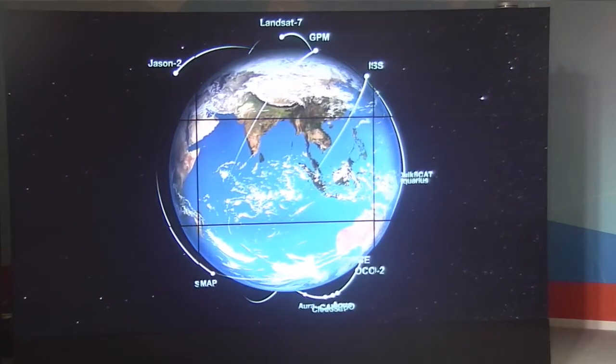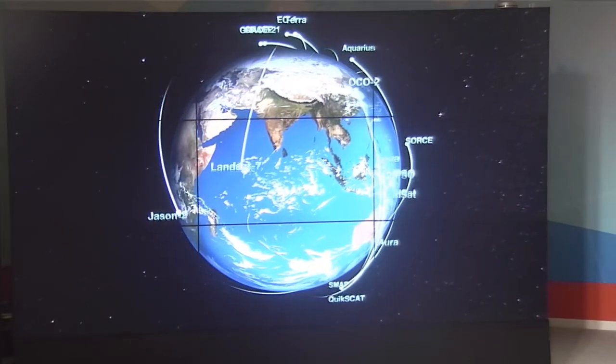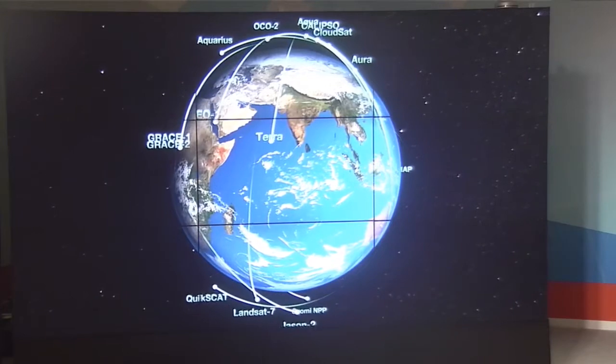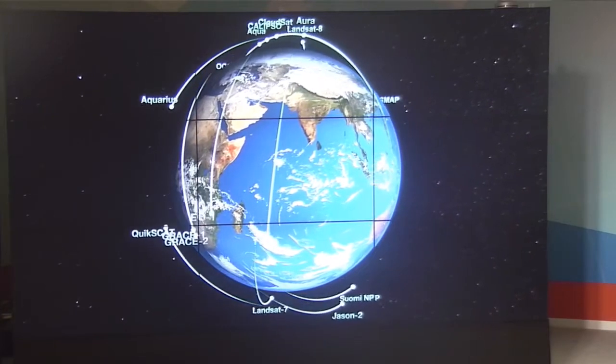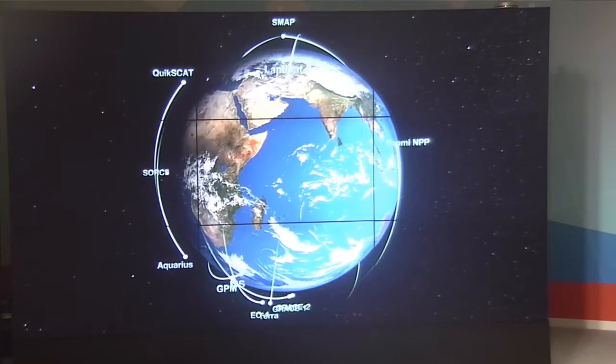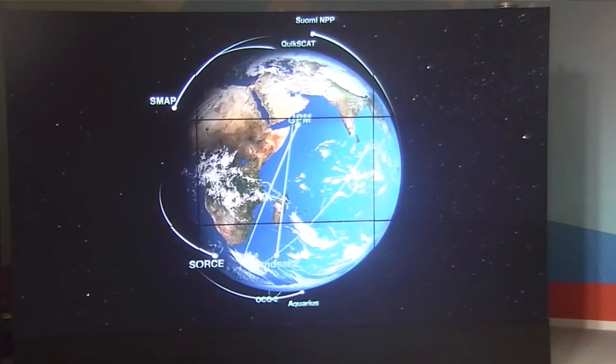So that's 15 or so times a day, day after day after day, and we've had satellites up there for a number of years. We just had one with Japan, the Tropical Rainfall Measuring Mission, that ended after 17 and a half years. It was supposed to be a 3-year mission. So that's the sources of the data that we get.